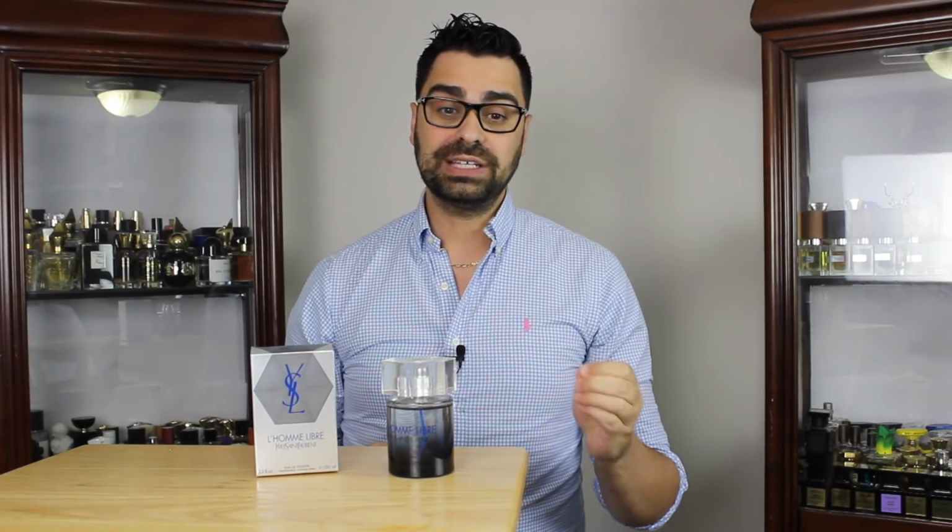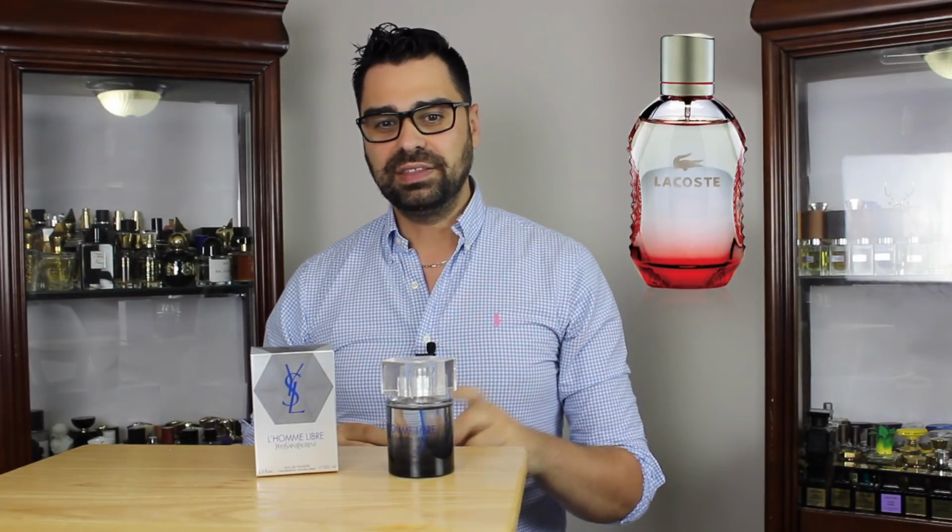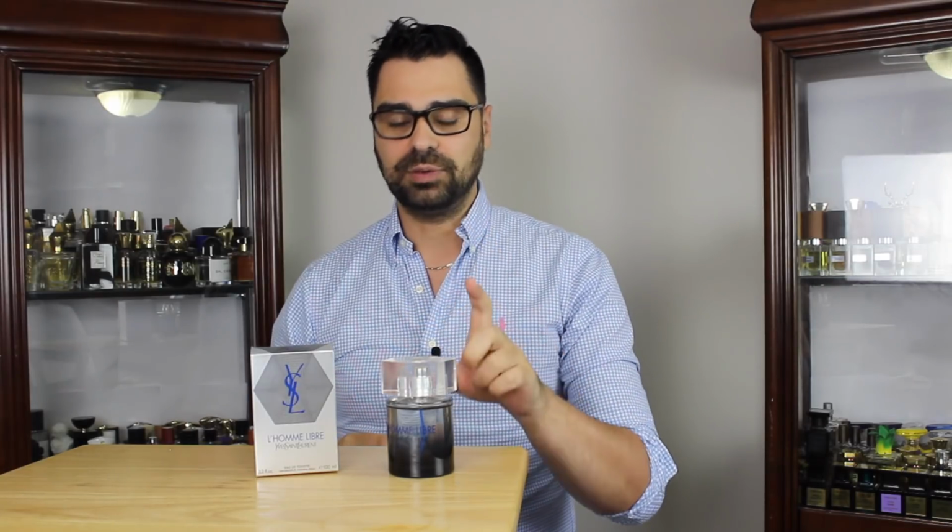The opening of this scent, it's really a lot of sweetness, and that violet leaf starts coming in. It just reminds me of cheaper scents. Like I said earlier, like a Lacoste Style and Play comes to mind, that red bottle. And this, of course, does not help Libre's case in this review. With time, this sweetness starts burning off bit by bit, and develops a violet leaf. The violet leaf will eventually dominate this scent.